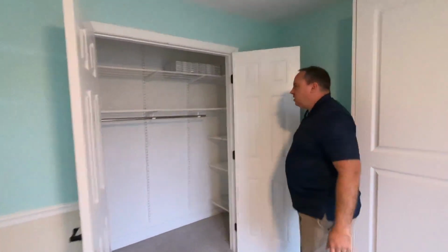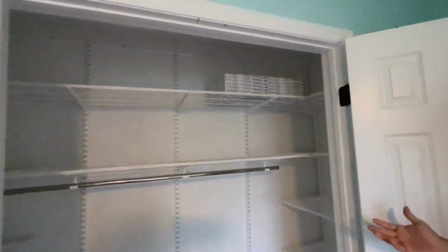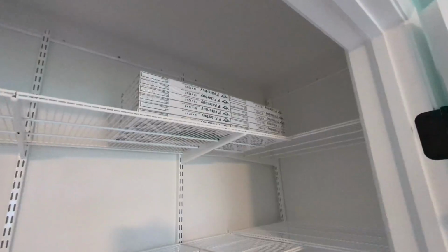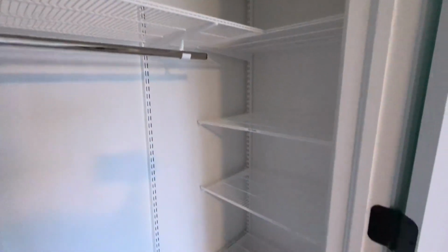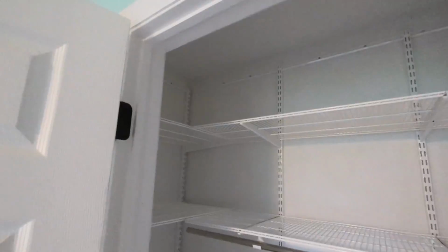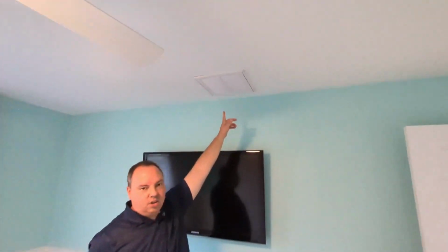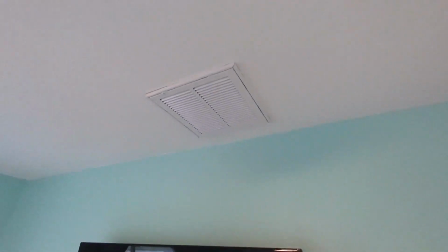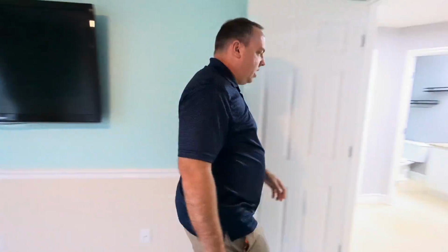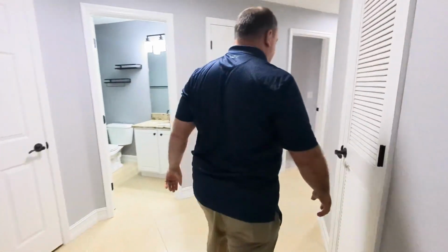Just checking out the closet. Got another closet with the alpha shelves. And I do have the 12 by 12 by 1 inch filters here. By the way, each bedroom does have its own cold air return with a MERV 8 12 by 12 by 1 inch filter in the ceiling. So you get that extra air filtration in all those bedrooms. All right, let's head back out and we'll start checking out the outside of the house.